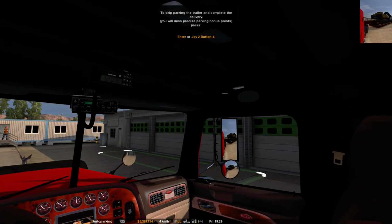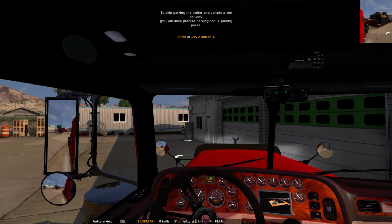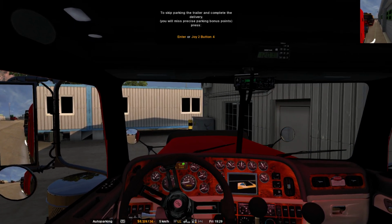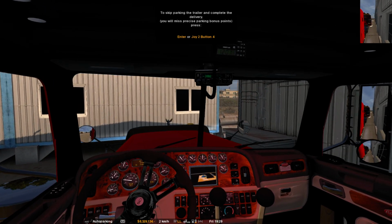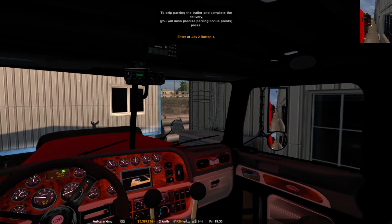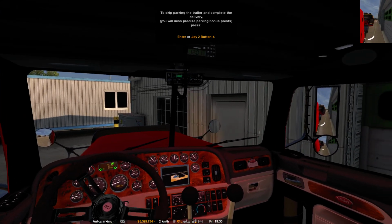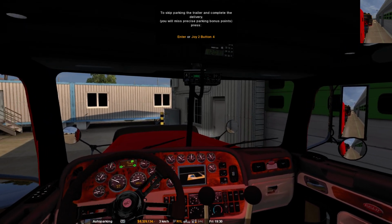The number of times I've come so close to hitting the edge of that building there. Oh, looks like we're okay there. Looks alright. Let's see if they're going to accept that. Nope. Alright. Let's back it up here a little bit. Nice and easy. See if we can't get this done without crashing into things.